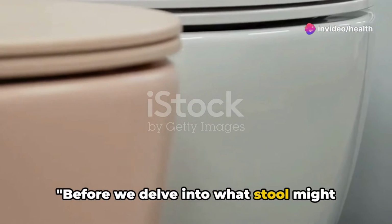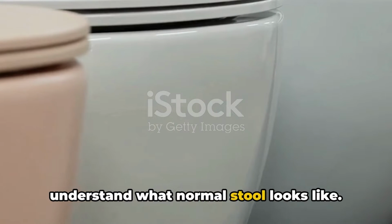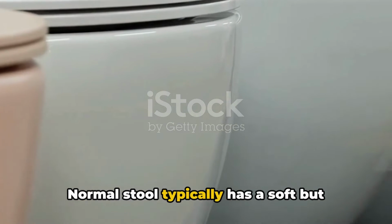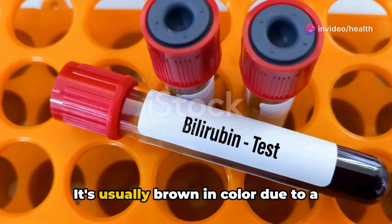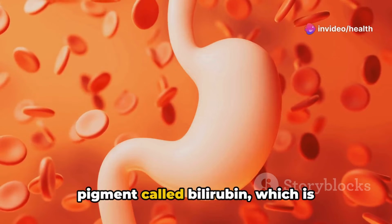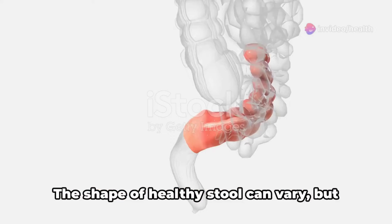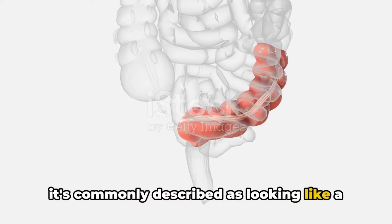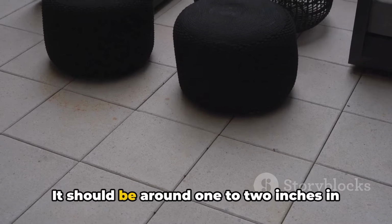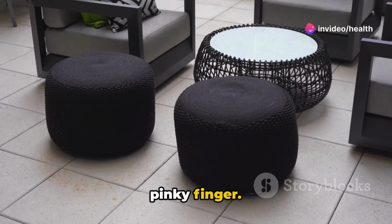Before we delve into what stool might look like with colon cancer, let's first understand what normal stool looks like. Normal stool typically has a soft but firm consistency, akin to dough. It's usually brown in color due to a pigment called bilirubin, which is produced when red blood cells break down. The shape of healthy stool can vary, but it's commonly described as looking like a sausage or a snake. It should be around 1 to 2 inches in diameter and about the length of your pinky finger.